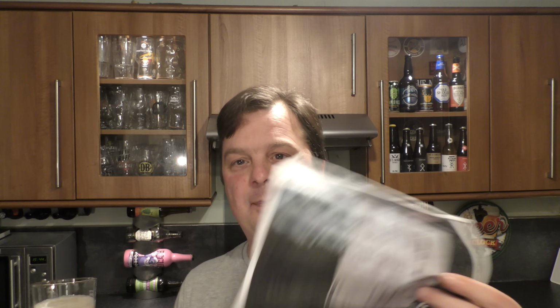Quick wipe with a sponge. I didn't get beer everywhere, mainly because I'm ready for it at this stage of my bottle opening career. I've got sponges and I've got glasses and bottles and everything's in a strategically placed area.